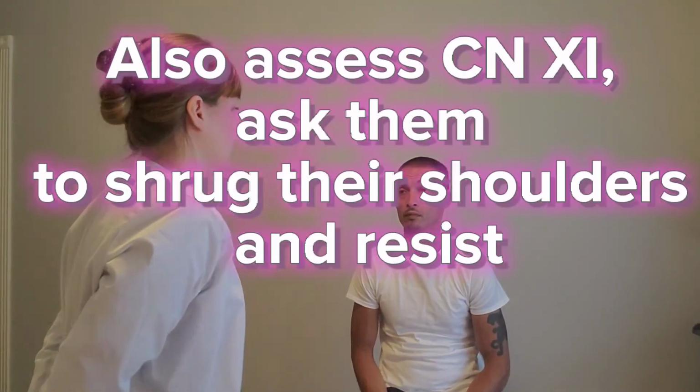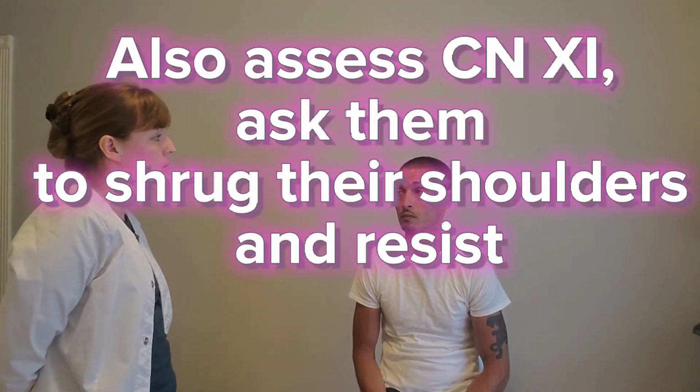Okay. The next tests that I would want to perform are the Weber and Rinne tests for hearing, but I don't have any of those tools, so I will be discussing those later. Next, I'm going to test the rapid alternating movement, which is a test of your cerebellar functioning. So I'm going to have you close your eyes, and you're going to touch your finger to your nose with each hand.